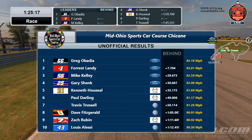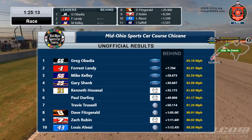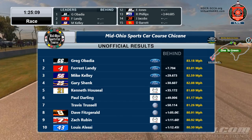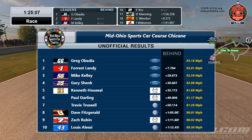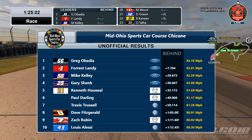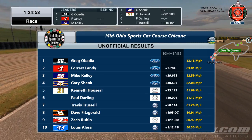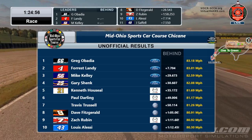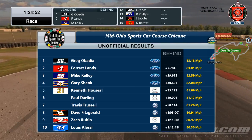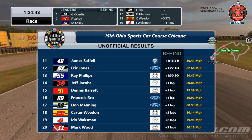And we can see all the cars by class. Now all the racers have crossed the finish line. Greg Obadia in first, Forrest Landry in second, Mike Kelly in third, Gary Shank in fourth. And then as you see, our two Miatas, Kenneth and Paul in first and second. Then we have Volkswagens, Travis Trussell and Dave Fitzgerald in first and second, Zach Rubin third in the Miata, Louis Alessi third in the Volkswagens. Quite a mix in the finish of the classes there.